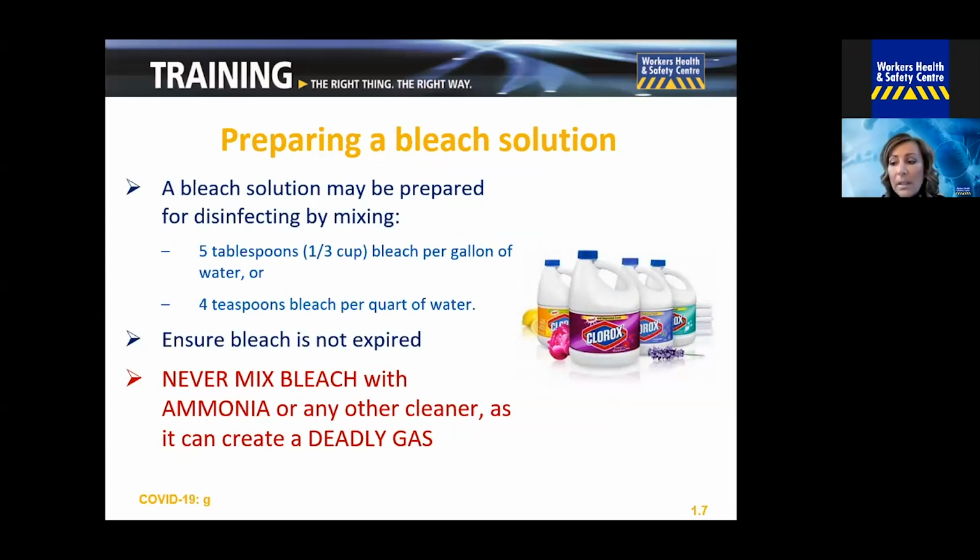Please note, bleach should never be mixed with ammonia or any other cleaner. Actually, do not mix any cleaning chemicals, as they may create a hazardous or even deadly gas. Also very important, ensure the bleach you are using is not expired, as it may not be effective.